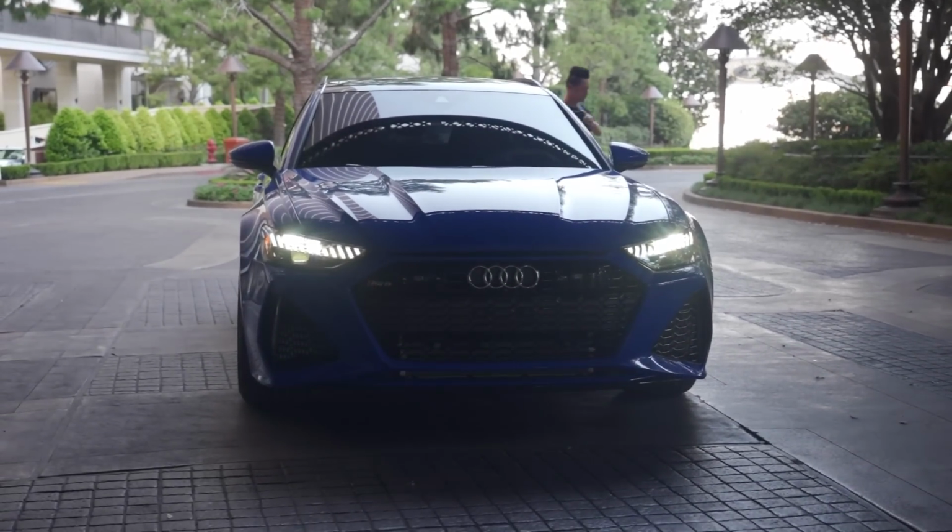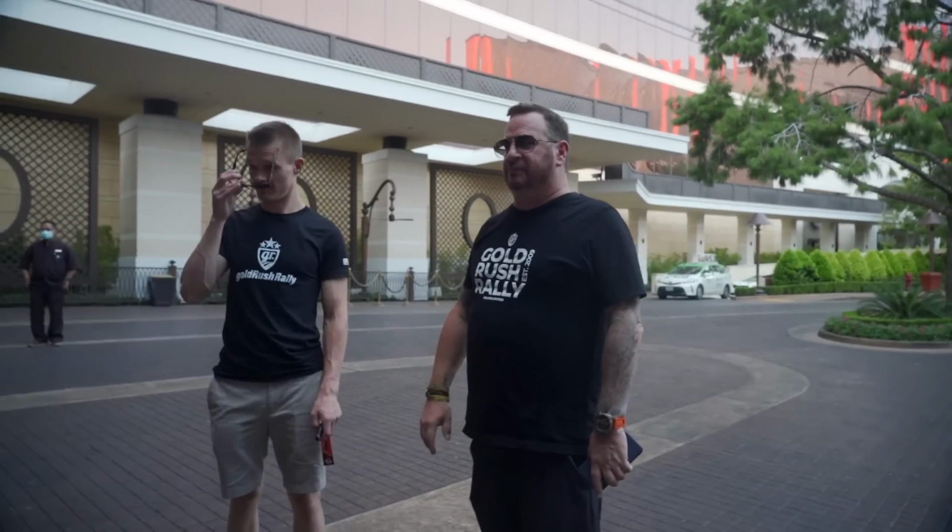I mean, even just pulling in regular was impressive. Yeah. Dude, it's so fucking cool. But once it gets tuned in, the turbos pick up faster.